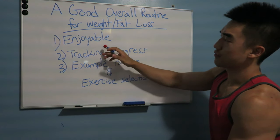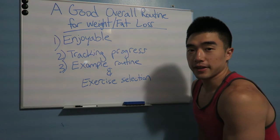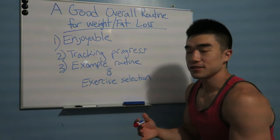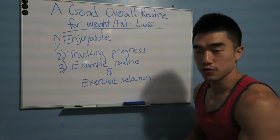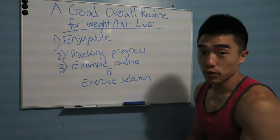Before any of this stuff, you want to make sure that you're in a calorie deficit. Like, I can give you a workout plan that's gonna burn 2,000 calories, but unless you're eating in a calorie deficit, or you're making sure you're in a calorie deficit with your food and your nutrition, none of this stuff is gonna work. Making sure you're in a calorie deficit is number one, right?